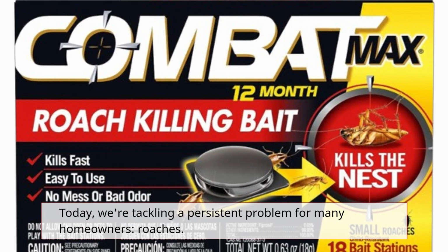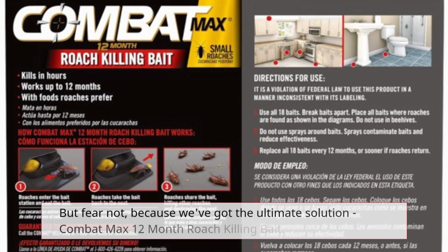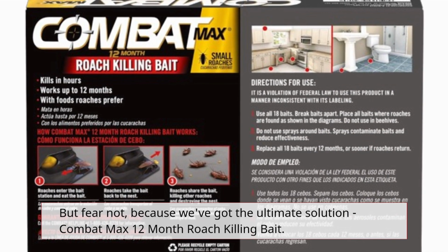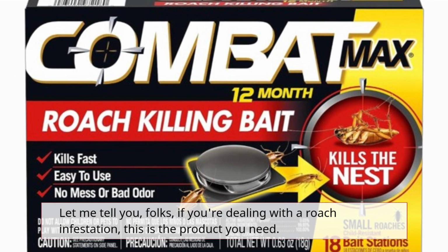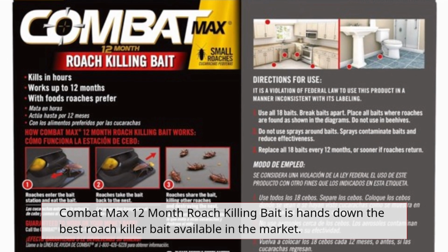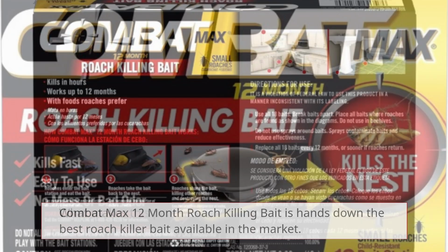Today, we're tackling a persistent problem for many homeowners: roaches. But fear not, because we've got the ultimate solution: Combat Max 12-month roach killing bait. Let me tell you, folks, if you're dealing with a roach infestation, this is the product you need. Combat Max 12-month roach killing bait is hands down the best roach killer bait available in the market.